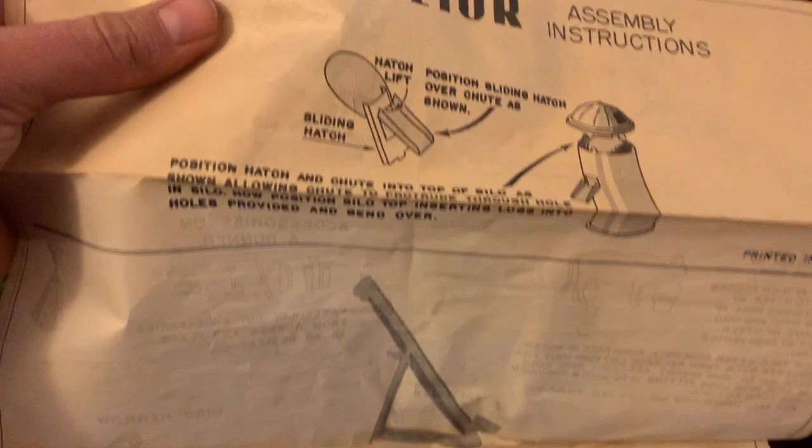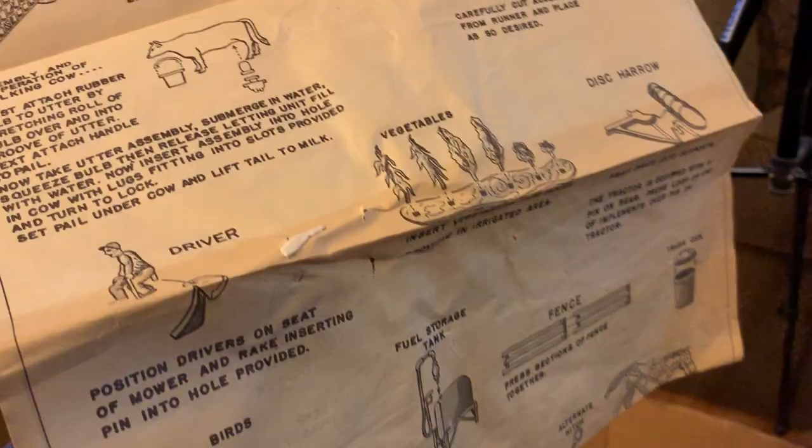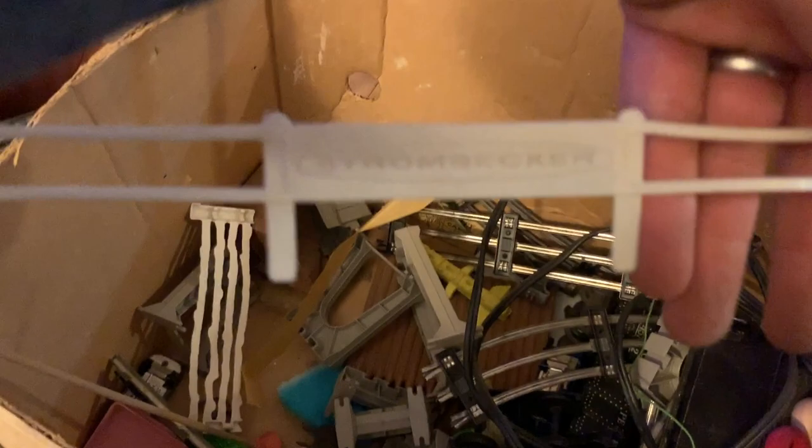Actually, look. I think that might be instructions. Oh no, silo and conveyor. Maybe a train. Train instructions. I wonder if I have this in there somewhere. Pretty neat. Maybe the rest of that's in there somewhere. I think he had a race set at one time. Strombecker parts. Don't see any slot cars in here.